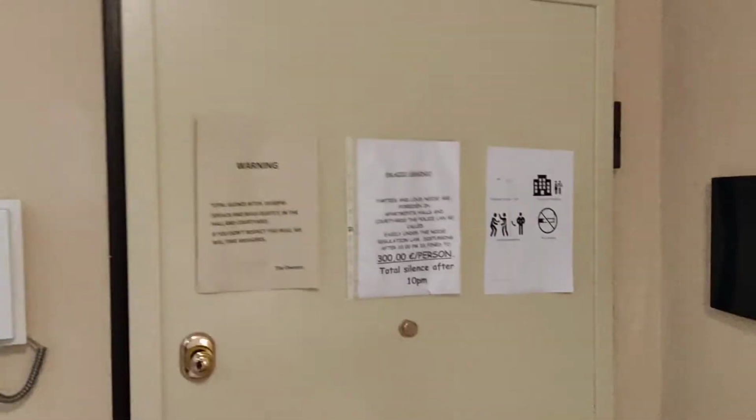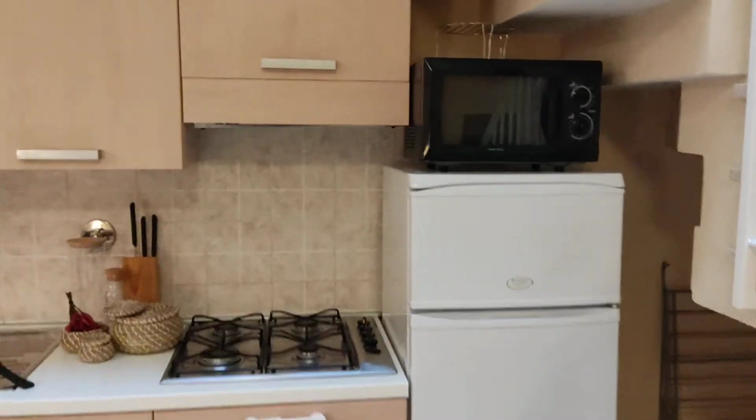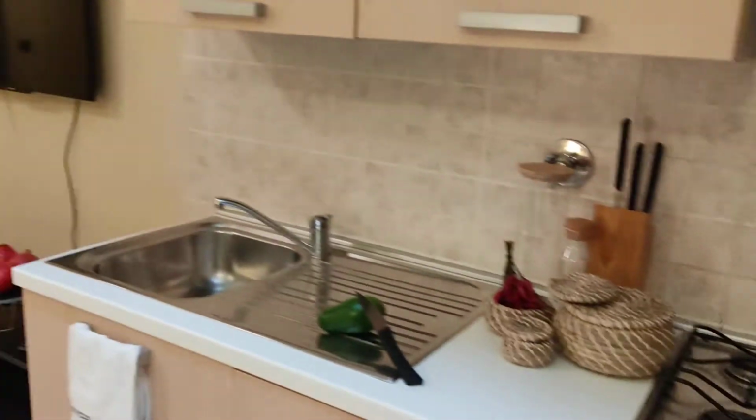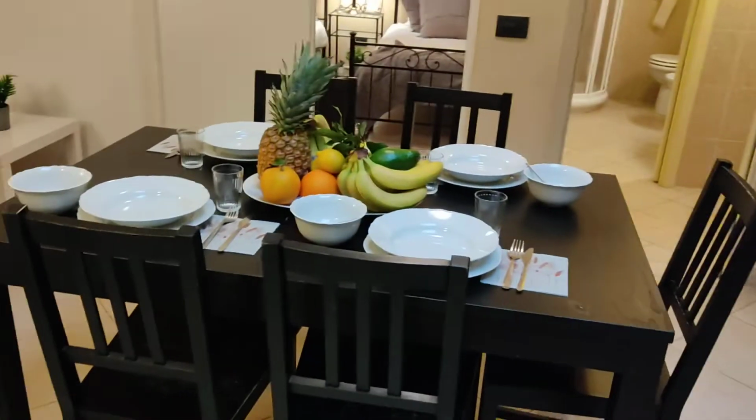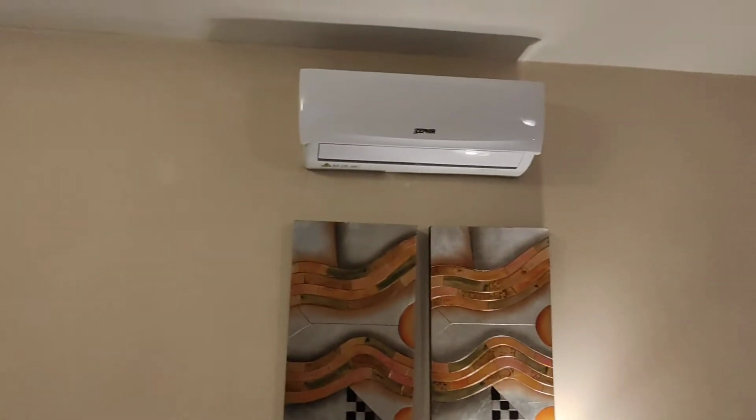So at my back, you see the entrance door. We are in the kitchen and living room. Here's the sofa on the left side, the kitchen on the right. It's fully equipped. There is a fridge, a microwave, the stoves, the TV. There is this large six-people table. You can see that there is AC, everything is pretty new, very modern, it's well furnished.